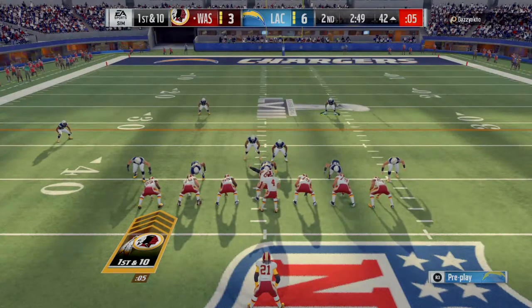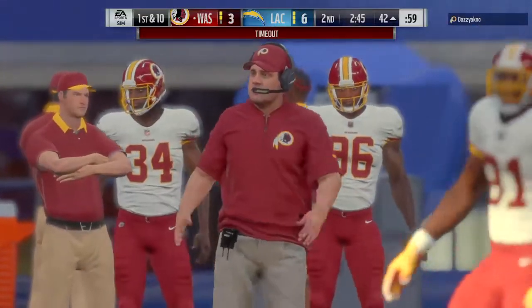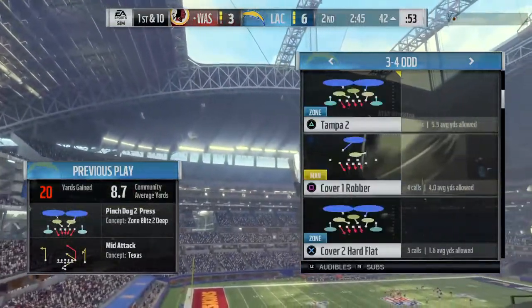Lucky 56! Detroit! And with the play clock winding down, Jay Gruden's going to use a timeout. They'll have 2 remaining as we step aside here in this 2nd quarter.